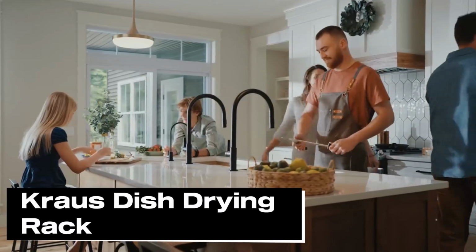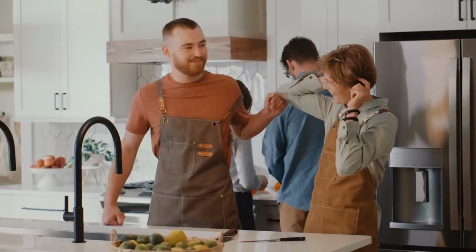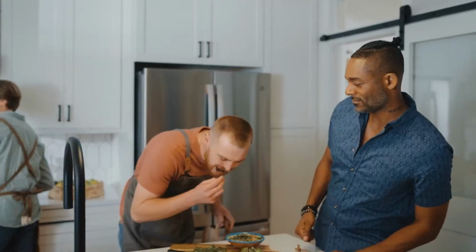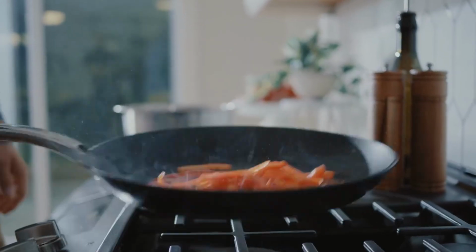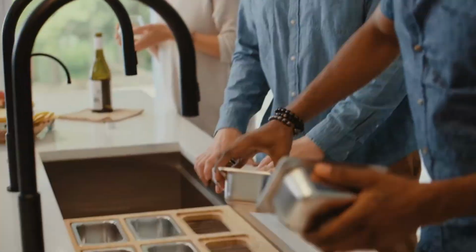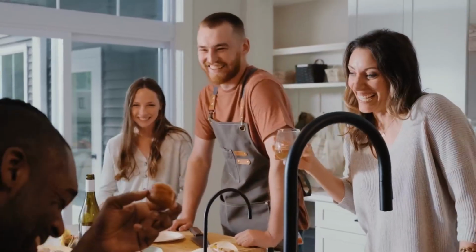Kraus Dish Drying Rack. Constructed from solid stainless steel, this dish drying rack is designed for use with workstation kitchen sinks, allowing dishes to dry over the sink and keeping countertops clutter-free. Measuring 17 inches in length, 9 inches in width, and 4 inches in height, it holds up to 50 pounds without bending. The removable utensil holder doubles as a kitchen caddy. With a wear-resistant chrome finish and dishwasher-safe design, it ensures durability and easy maintenance.